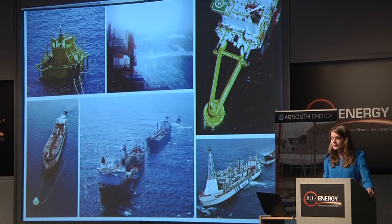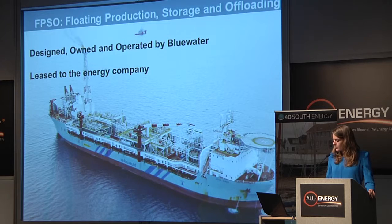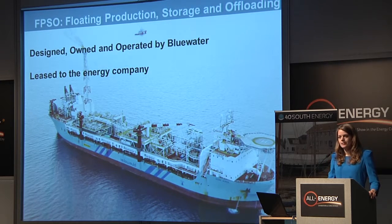So Bluewater is a privately owned company from the Netherlands. We're based close to Amsterdam, and we're an offshore oil and gas company. The core of our business is floating production. The ship is an FPSO. We design, own, and operate them. 3 of them are actually operated from our office here in Aberdeen.